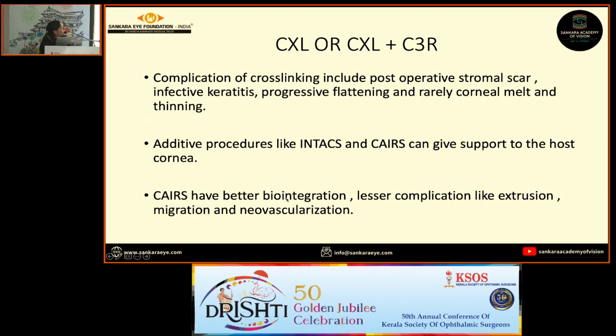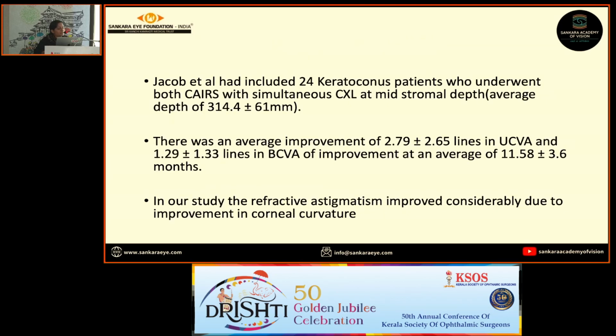Now, the complications of cross-linking are very minimal, but the most common are the postoperative stromal haze and the progressive flattening, and rarely now we are finding corneal melts and thinning associated with this procedure. So in this setting, it is better to give an additive procedure like an INTACS or a CAIRS to support the host cornea. CAIRS have better biointegration and lesser complication rates like extrusion, migration, and neovascularization.